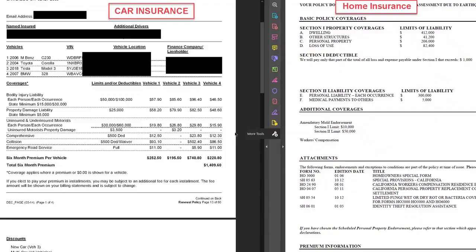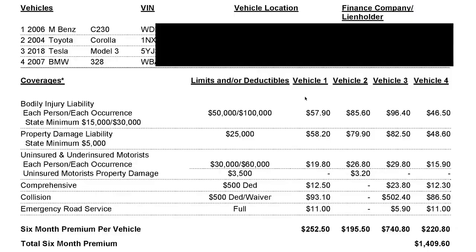And since I have had insurance before, what I like to do is print their current coverage or at least save it in a folder so that I could just copy and paste some of that information to different vendors. So for reference, this is my current coverage right now. So for my auto policy, I have 4 different cars. 3 of them are full coverage. The Corolla is just liability only.